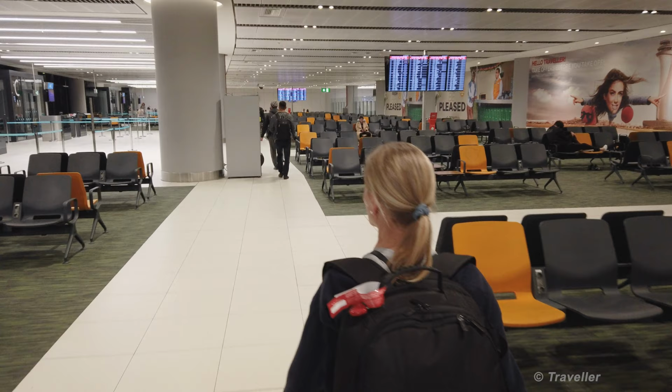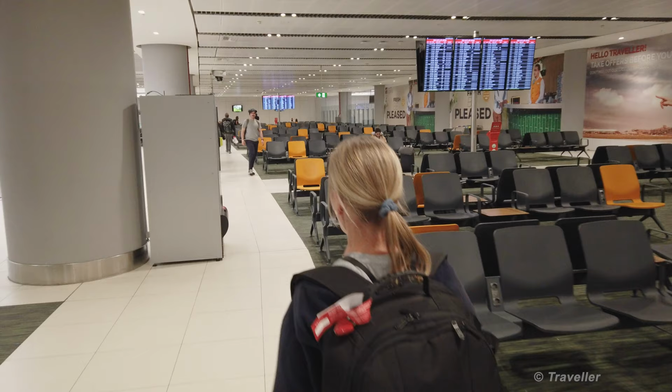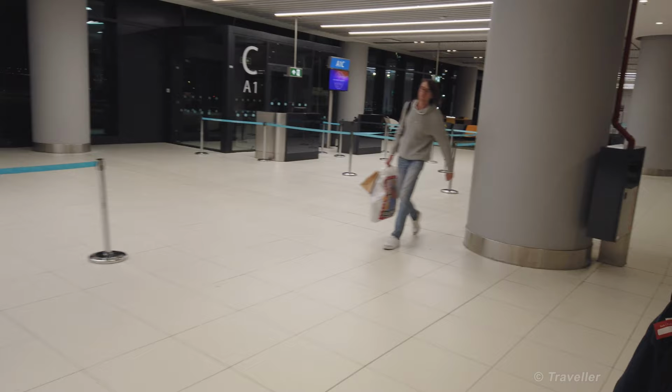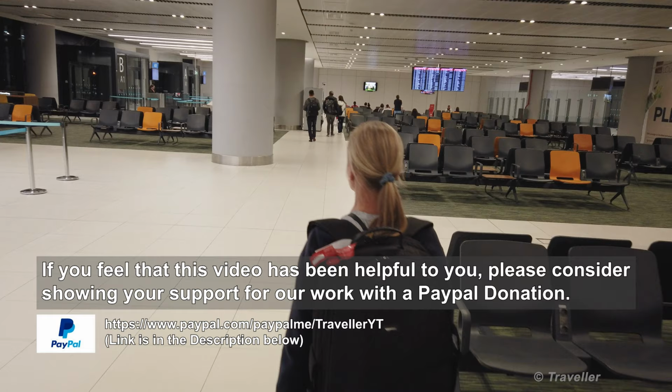A1C, we were A1B, huh? Yeah. So that looks like we're going to be driven to the aircraft. That's the so-called apron boarding. As you can see, we are on ground level, down on the apron. So it will be a bus boarding we're having, and there is our gate A1B.